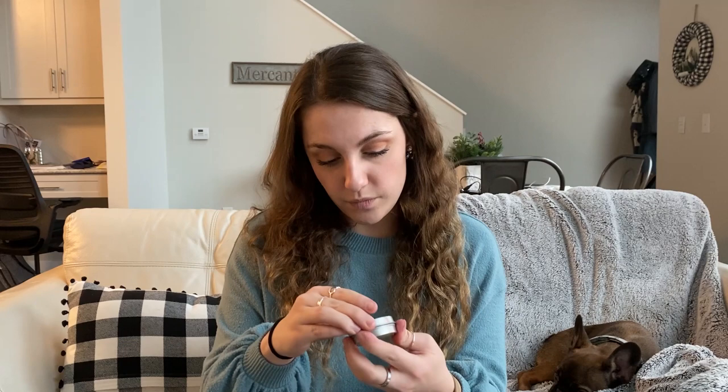If you open them, it just looks like this and it smells like essential oils. So I really like it. Monty never had a problem with it. And yeah, so we've really enjoyed using these products.